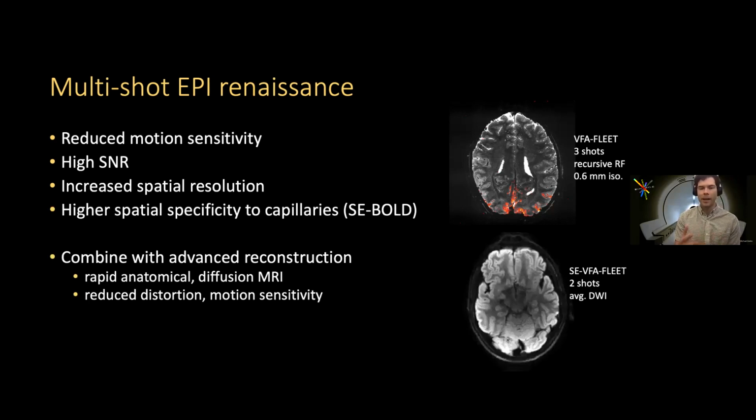We can also combine this acquisition, as I've shown, with advanced reconstruction techniques to perform rapid anatomical scanning, like T2-weighted or diffusion MRI, with both reduced distortion as well as motion sensitivity. So this is a very versatile pulse sequence. We can generate quite a wide range of contrast types.